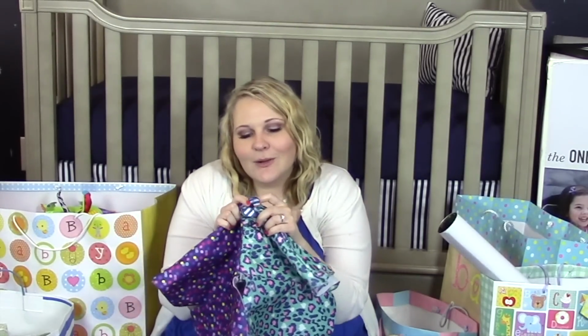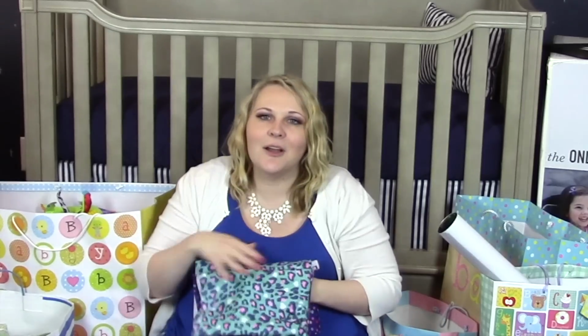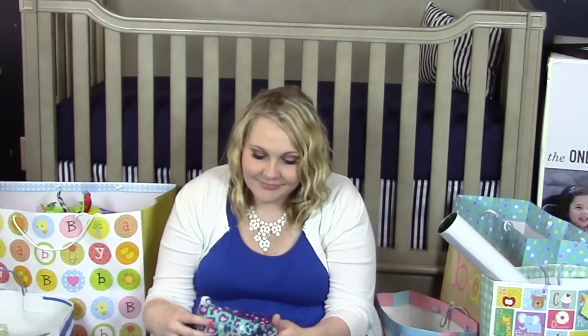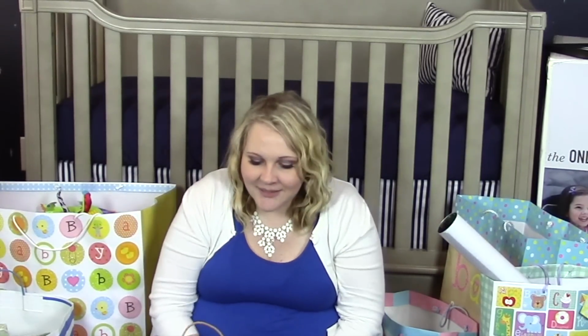She even sewed on a little button and bow. It seriously melted my heart. So yeah, that is the other special blanket, I guess you could say, that he got that just made me, oh my God, it was so cute.